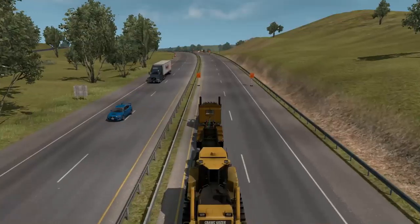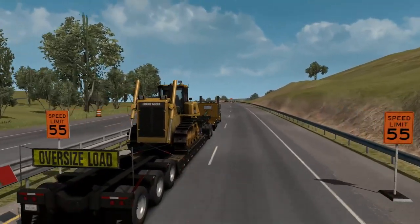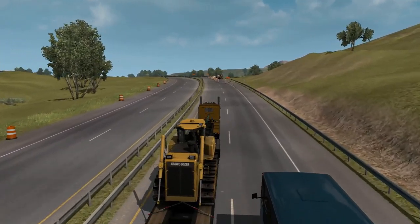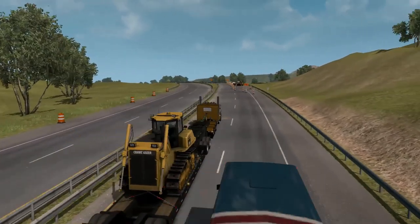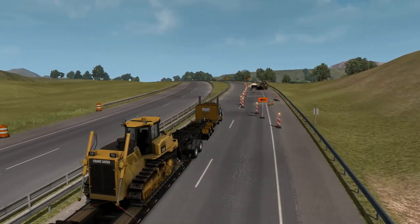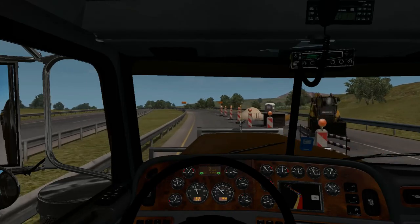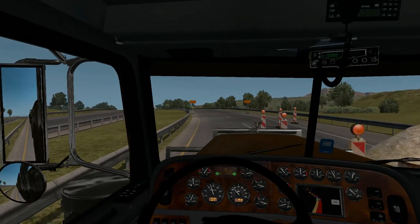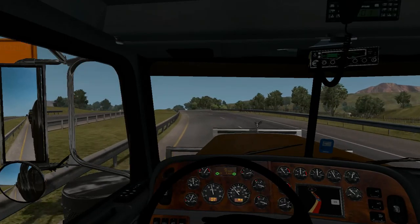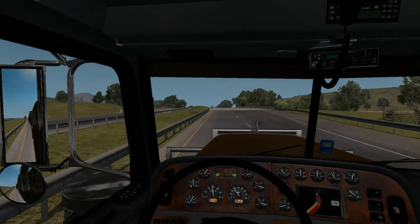Wow, this truck's really having a tough time pulling this load up here. Go ahead and put our flashers on. So this is the first load this Peterbilt is going to be hauling, and it automatically has to be an oversized load, so I'm sure he's going to be doing some pulling in his first job.